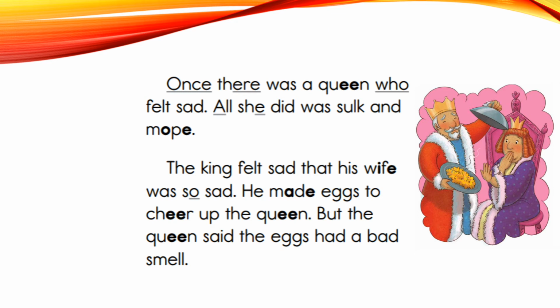Once there was a queen who felt sad. All she did was sulk and mope. The king felt sad that his wife was so sad. He made eggs to cheer up the queen. But the queen said the eggs had a bad smell.